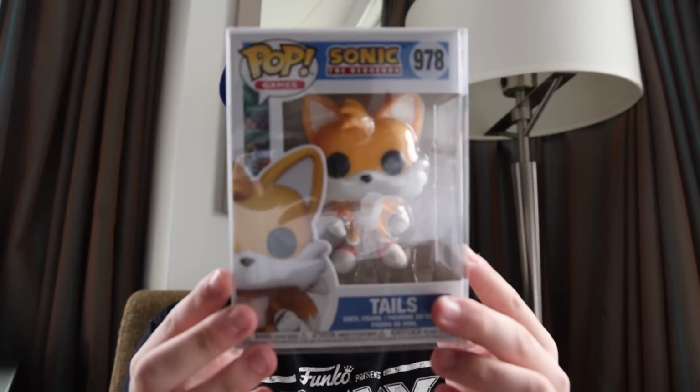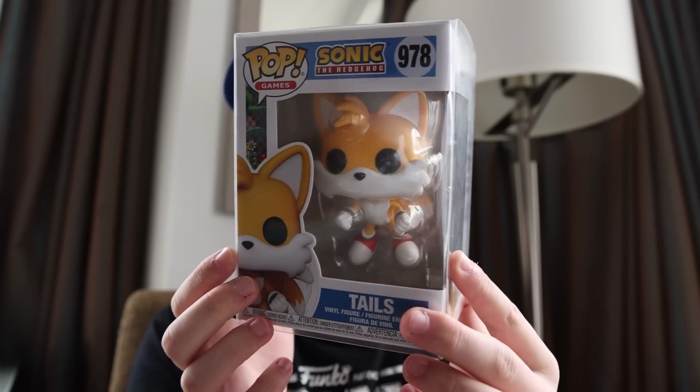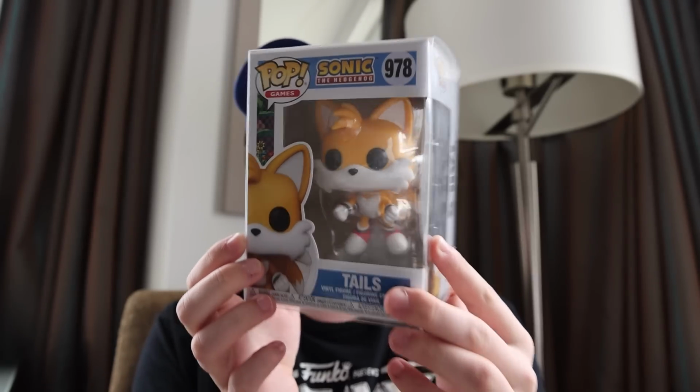I'm also gonna try to remember what stores I got these at, and I believe, let's start with this one here, because I think the first place that I would have picked up something was over at Hot Topic. And so anyways, I have this one here, Tails. I honestly love this character so much.